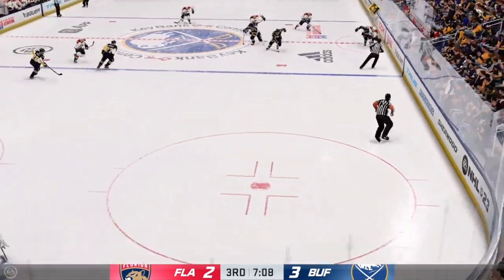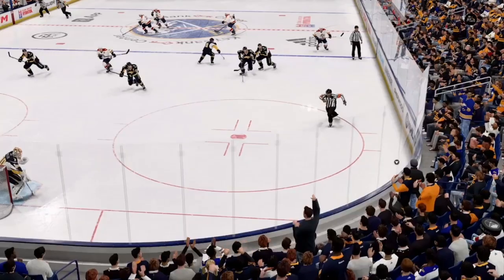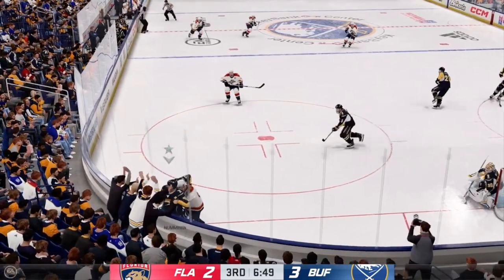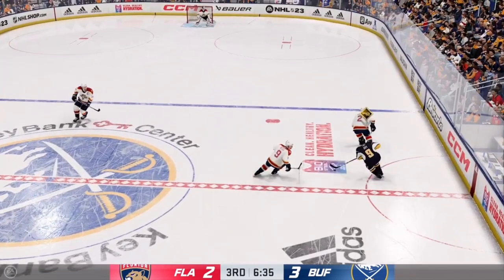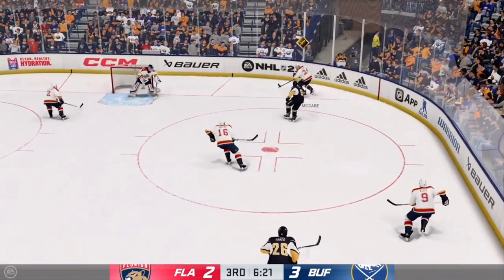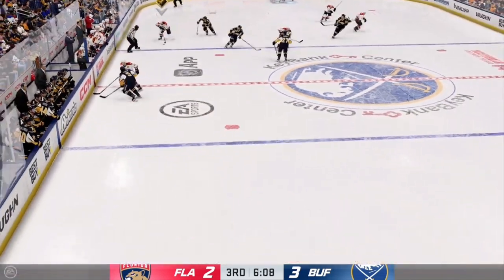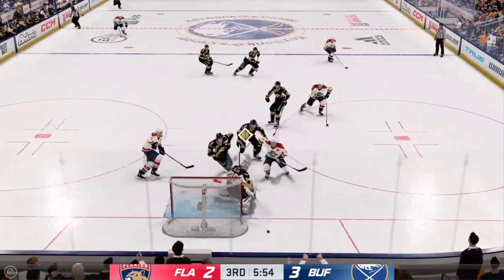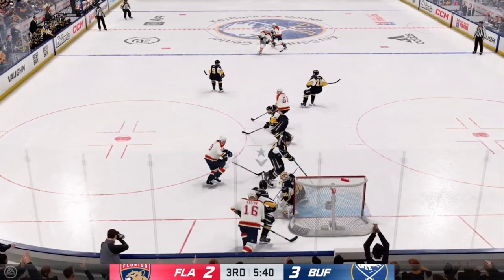Ballard's got the puck along the wing. And they'll dump it in. Scrum along the boards as they battle for the puck. The Sabres will play it in their own end. Florida's got the puck. From the defensive zone, they move the puck around. And he takes the dish. Oh, it serves up a little too sweet with that save.